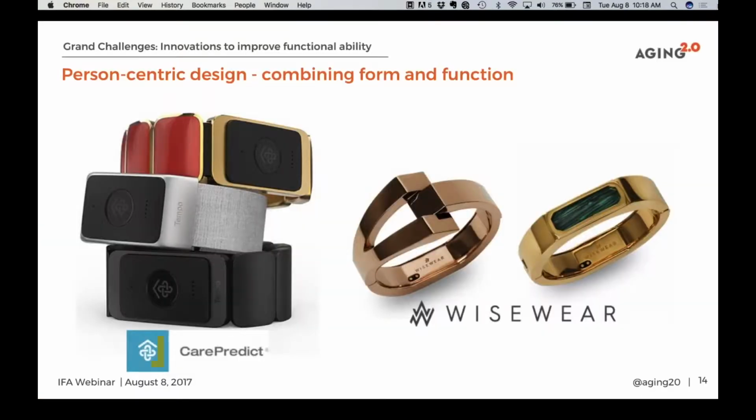So from those high-level topics, what we can do is pull out a few innovations that we're seeing that represent novel breakthroughs, but also bigger trends. And on the functionality side, we're seeing a lot of people develop new products and services that combine form and function. A little bit like I mentioned earlier, where we've got people who come out with walkers that look good and also do their job.